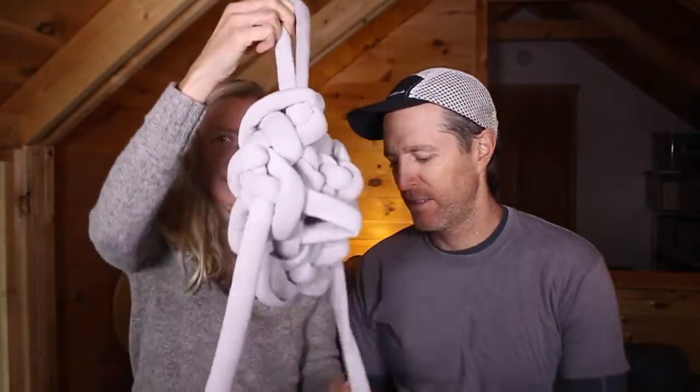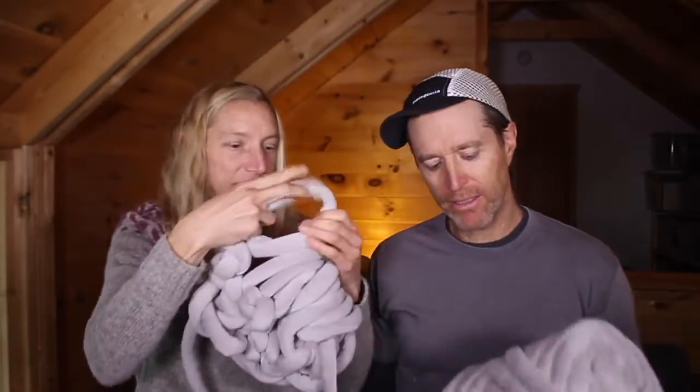Pretty sure I could work on this and get better at it, but right now it just... For next time, I think she's going to have to perfect the art of jumbo. But wait, I'll cast off. There we go. There's your knot. Alright, so basically you guys, but then look at this.